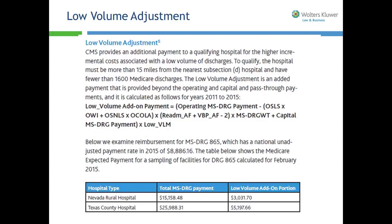So here's another adjustment that CMS has implemented in ACA. This is not a penalty. This is a gift to hospitals that have a low number of Medicare discharges and have certain geographic requirements. So if you qualify for a low volume add-on, it is going to simply be tacked on to your operating payment, and you'll get an increase in payment.